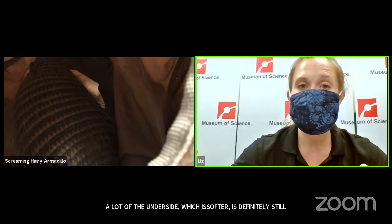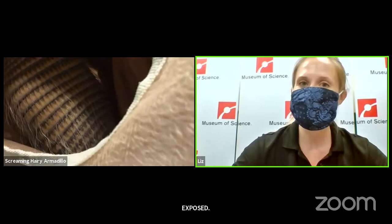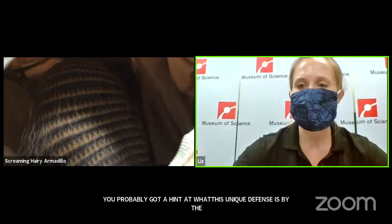Those hairs can work. Actually, he's doing a good demonstration of it right now. As he moves around within this cloth tunnel, imagine him doing that underground. Kind of help him feel a little bit more.